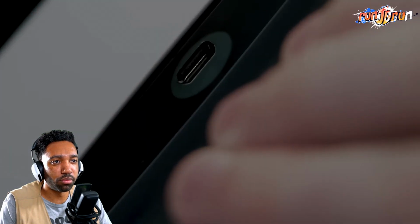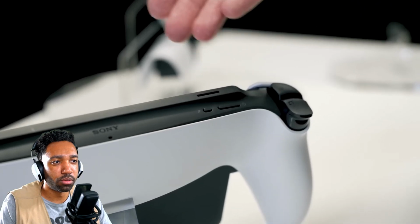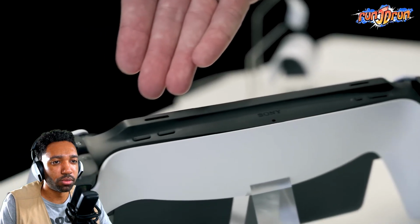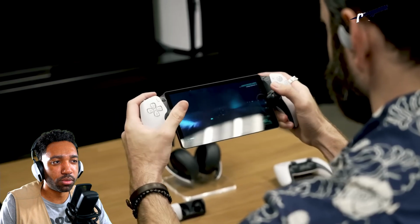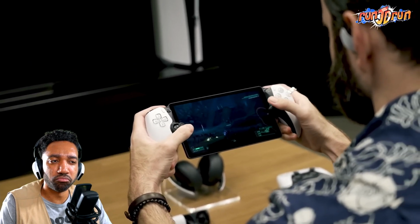There's a USB-C port for charging, a 3.5mm jack for wired headphones, and a small pair of speaker grills if you don't want to use headphones. Connectivity-wise, it supports Wi-Fi and PlayStation Link, more on that in a minute, but it does not have Bluetooth.